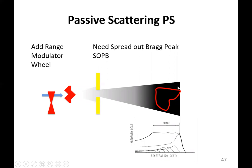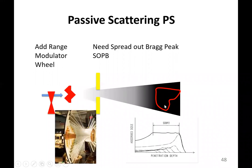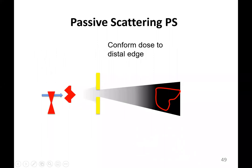So the proton will deposit the whole dose at the edge, right? At the Bragg peak. So we reduce the Bragg peak. That reduction is called the spread of the Bragg peak. When we do the spread of the Bragg peak, we will cover the whole tumor. So this is the wheel, okay.